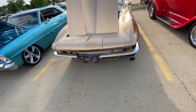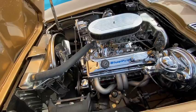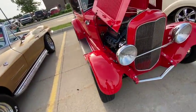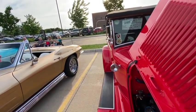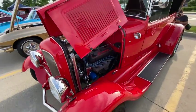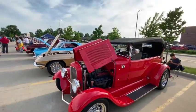Another Corvette. He got the hood popped, so we gotta look at the motor. Yes, yes. Nice little wheels on it. Sorry about that. Ford Phantom 31, 1931. I think I said that right, man. I could be wrong, because you know, I can't read that. Look at them wheels on that bad boy, though. Look, this bad boy looks good.